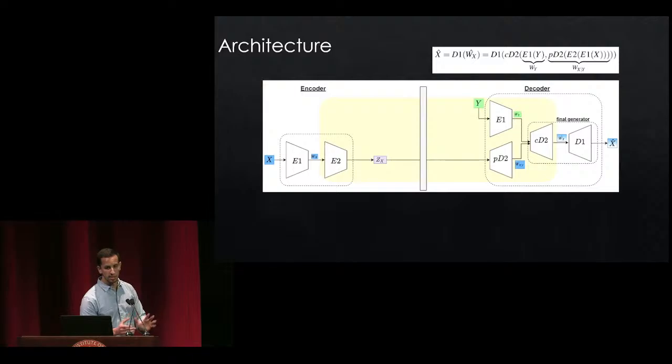Let's move on to the decoder side. On the decoder side, we have ZX and Y as inputs, and the output is the final reconstruction of X. But how does it work? Y goes through E1 to get WY, the feature space of Y. That's the same E1 that X went through at the beginning. Now ZX goes through PD2, partial decoder 2, to reconstruct the feature of X given Y, the unique feature of X that does not exist in the image Y. Now we decode the two together at CD2, conditional decoding, taking the relevant information from the side information image Y, together with the unique information we have from X. That goes through D1, and then we get a final reconstruction.